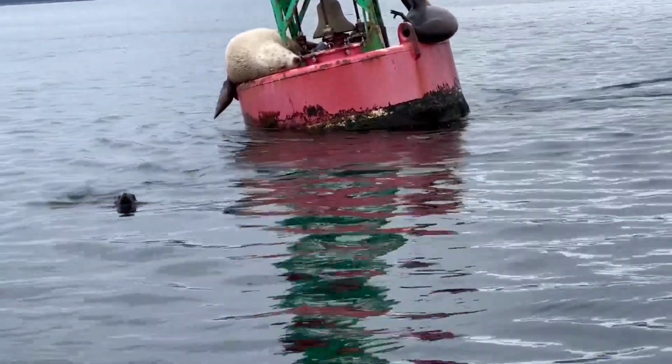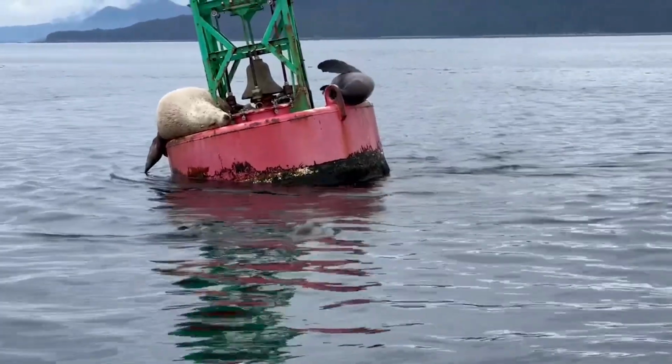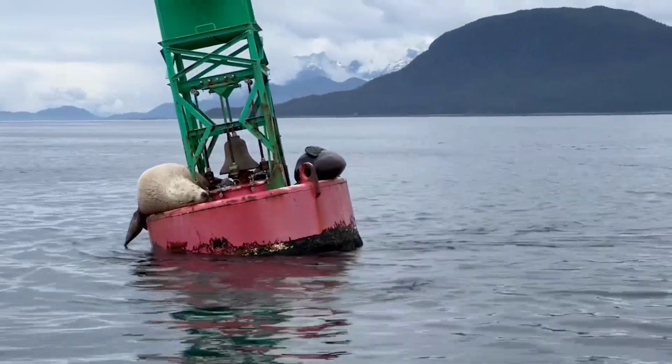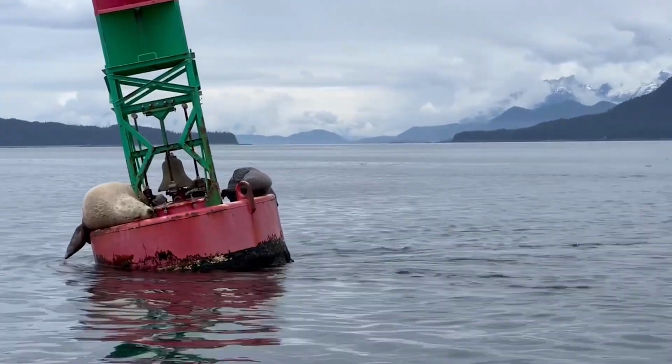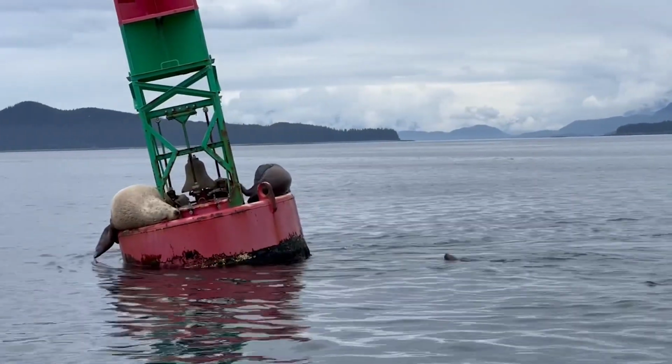We then headed over to another area of the water where we got to see some very silly seals fighting over space on a buoy. They were pretty hilarious to watch, and they were so loud.